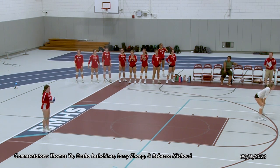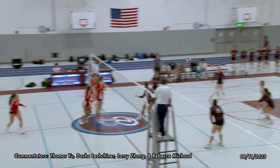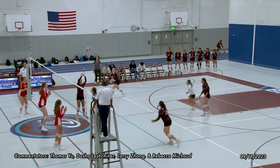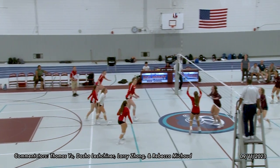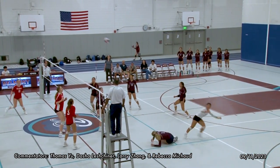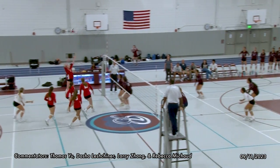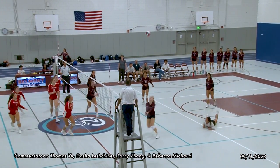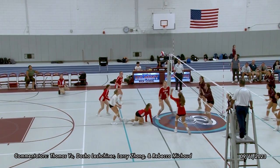Melrose, number 7, seems to be going on a serving run. With a great serve from number 7. To get it up, a little bit out of system, but they managed to keep it up. Ooh, great cover by Bella. And Belmont's fighting hard. Great hustle. Nice strong serve. Great dig by Gabby. And a well-placed free ball.